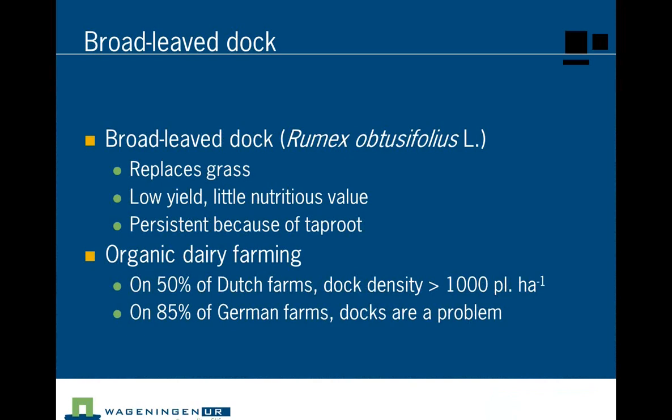Those weeds that you see are called broadleaf dock. And it is a weed that you find in temperate grasslands all over the world. When it grows, it replaces the grass, it pushes the grass away, but it produces less dry matter and less nutritional value than grass does. So if you have enough of it, your cows don't have enough to eat and your milk production will go down. So conventional farmers typically spray when it gets too bad.